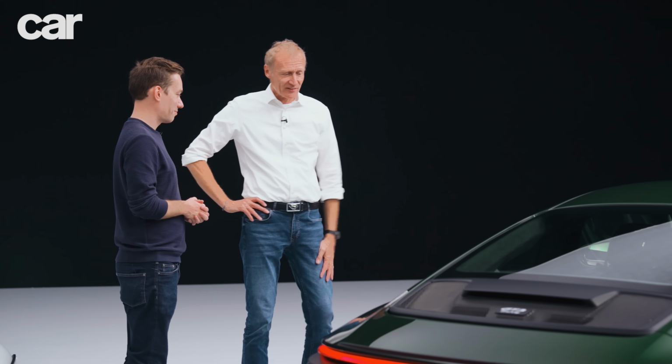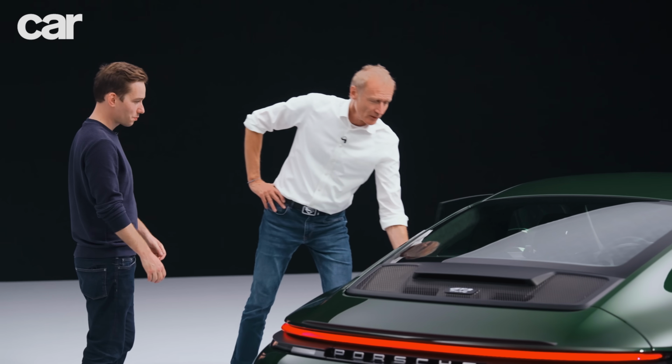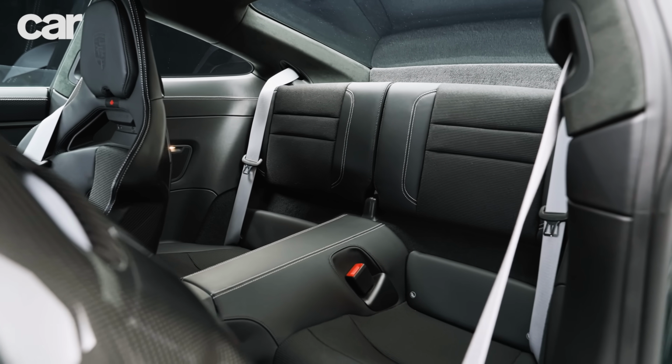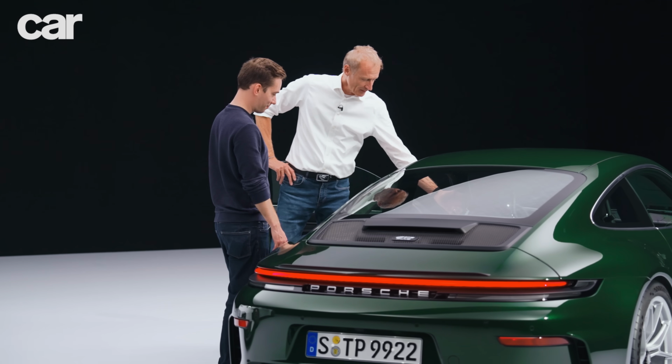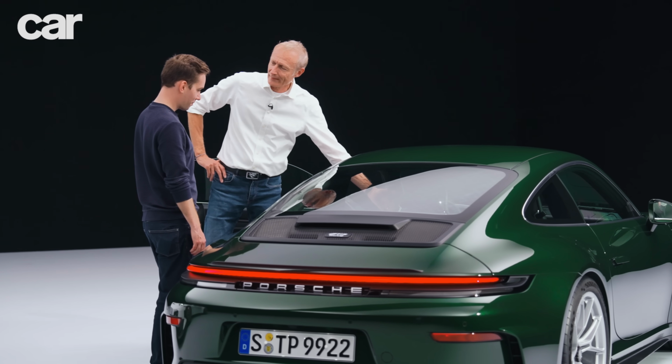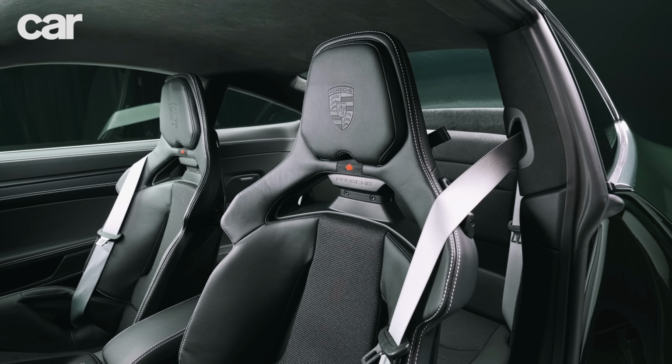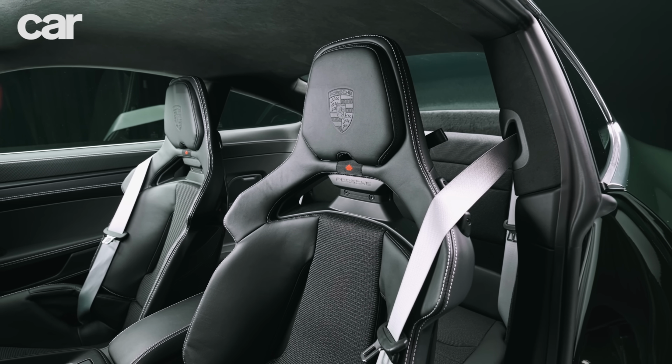Like we had it on the 997 days. Maybe we can show it off here. Just pull the lever here and you can have easy access to the rear and to the child seat, I would say. It's great. I mean, you don't have to choose between the bucket seat and your child, which is not going to be an easy choice to make. Exactly.